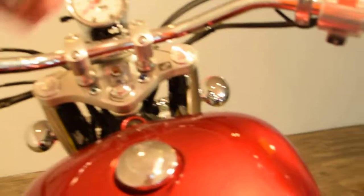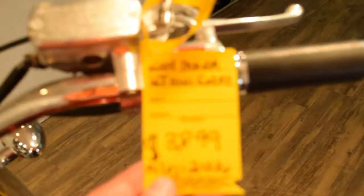This bike is 2,400 miles on it there. $38.99. Let's fire it up. Choke on.